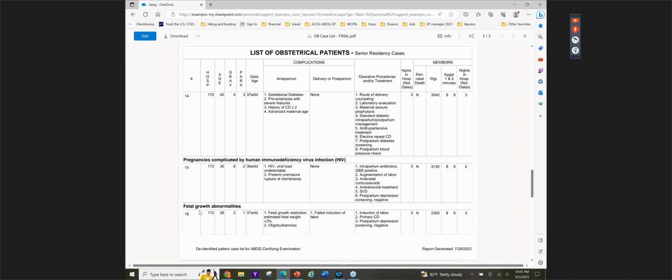And part of the reason that this is so important is that the most common indication for a primary cesarean delivery like this patient had is going to be a labor abnormality like failed induction, arrest of dilation, or arrest of descent. So that makes this very high yield.